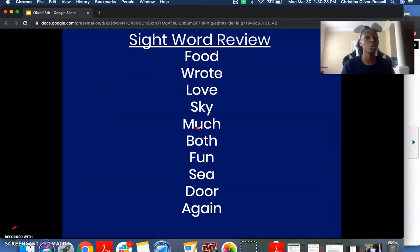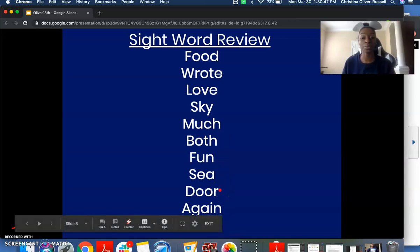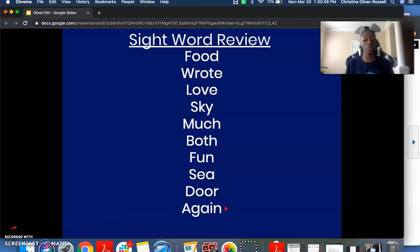So jumping right into our sight words. The first one is food. Repeat after Miss Oliver. Food, wrote, love, sky, much, both, fun, see, door, and again. One more time from the top.